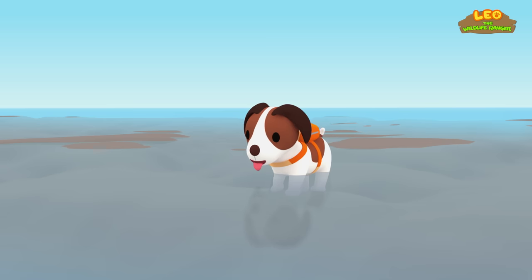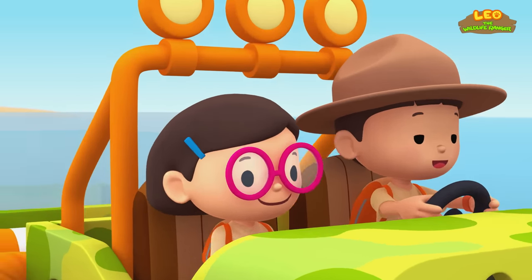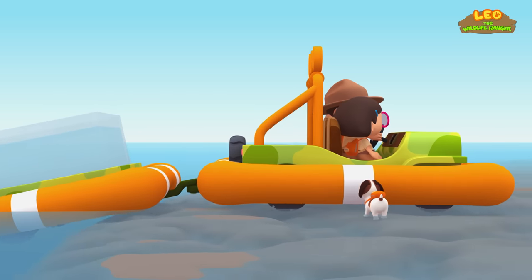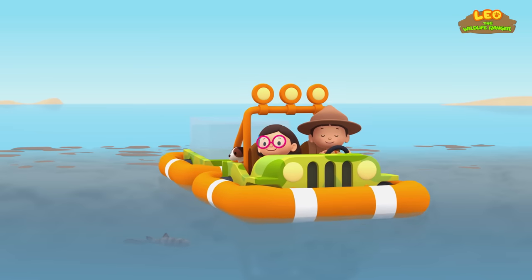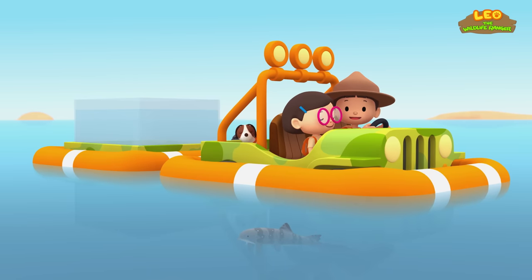Look! Hero found a reef. He's standing on it. That's great! The great white sharks won't be able to swim there. Full speed ahead! The bamboo shark is almost on the other side. We made it! We escaped the big sharks!